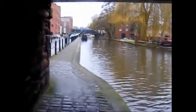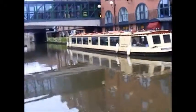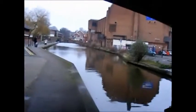Oh well. Passing the sticky mill. Cobblestones. Nice. Passing underneath the rail road bridge thing. Take a canal ride. Canal boats. I might do that sometime. Passing the Mill Hotel and Spa. On the way down past the walls.